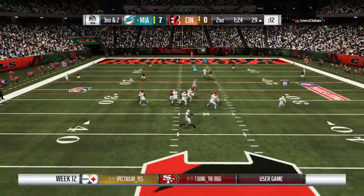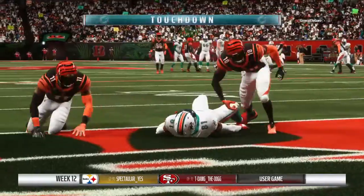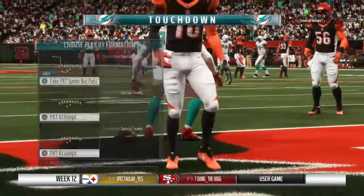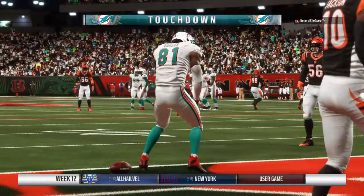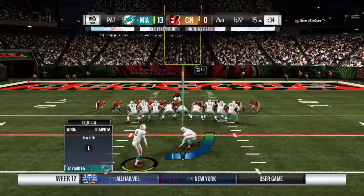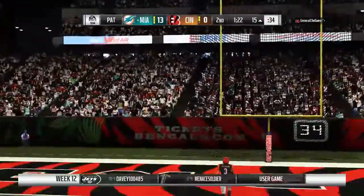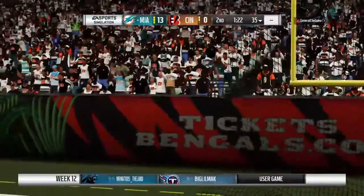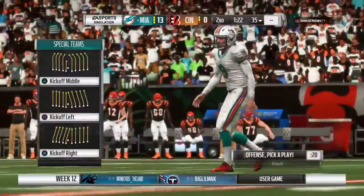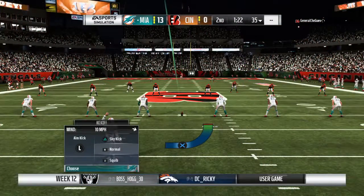On 3rd and 2, Rose looking for the end. Oh, this is taken in. It's complete. And he'll take this into the end zone for a Dolphins touchdown. Josh Gordon with his 2nd touchdown of the game, number 7 on the year. And the Dolphins add on to their lead. And this is no good. Missed the PAT, so they fail to connect, and this remains a 13-0 game.